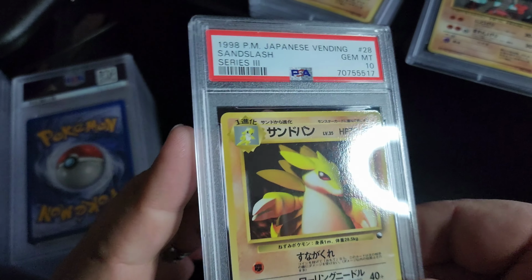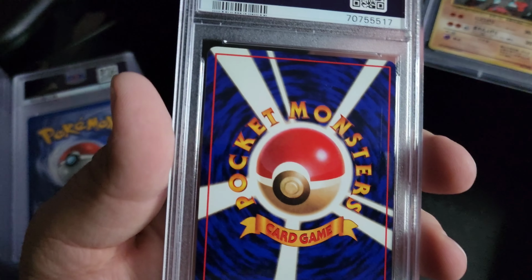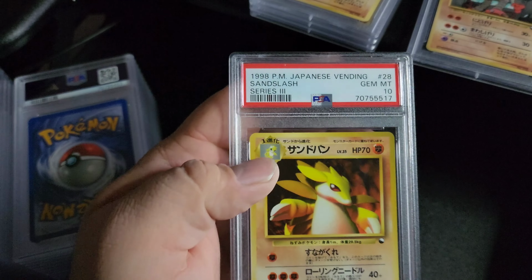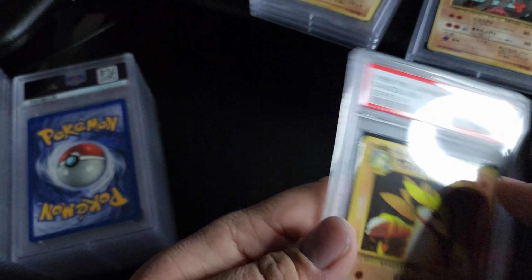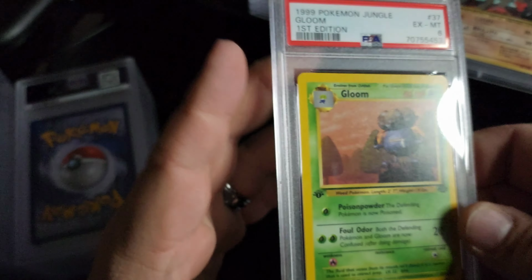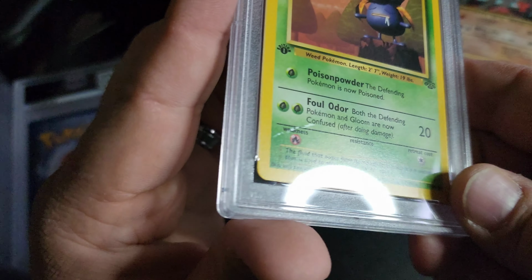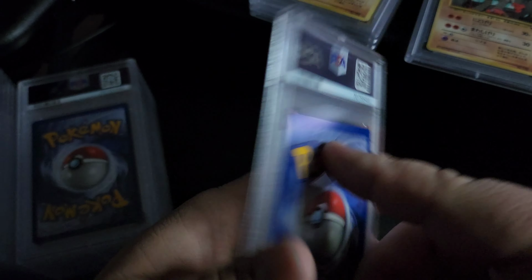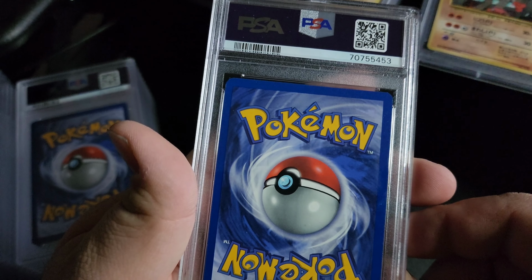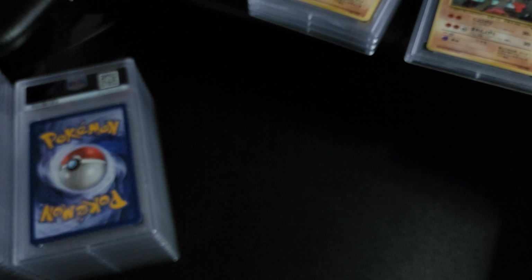I'm not going to be taking the time to look at all the scuffs. I'll go through them after this. But I do like looking at these really minty cards. This one got a 10, though. Very nice. Looked like the same condition as those 8s. Can't complain about that. And we got a 6 on the Gloom. Pack fresh with the scuff. Very good. Pulled this out of the pack myself. Really curious as to where this thing got dinged. So that's interesting.